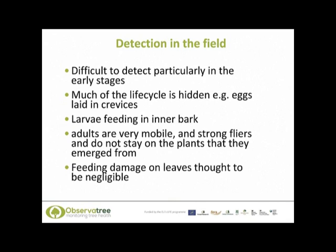And also, the adults are very mobile and they do not tend to stay on the trees that they have emerged from. And although the adults do feed on the leaves, we can't use feeding damage as a reliable indicator, as it's thought that the damage to the leaves is negligible.